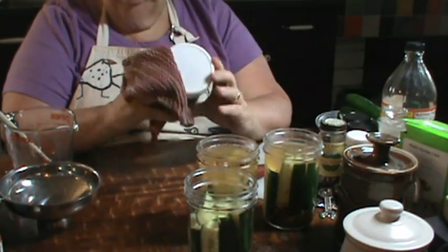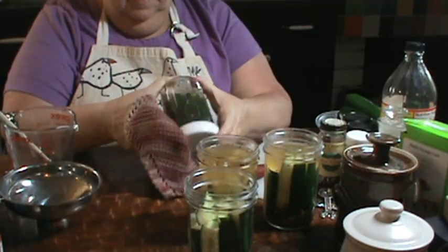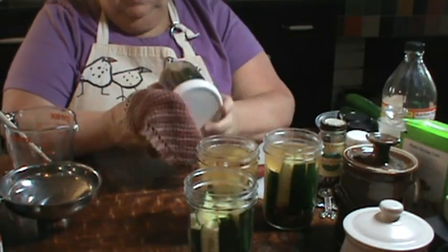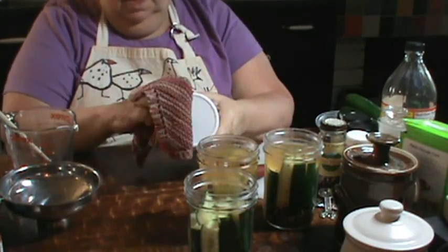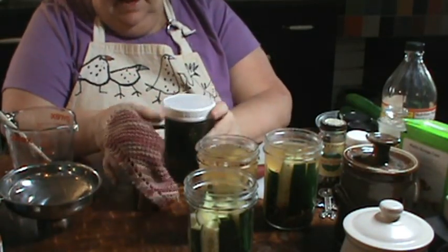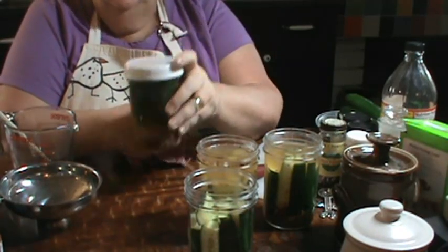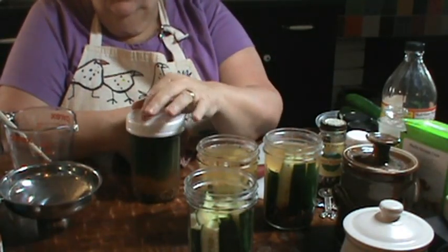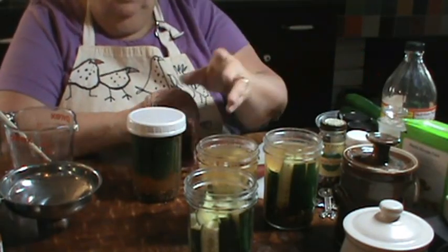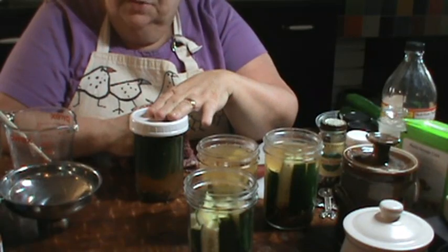You don't have to shake it. You don't have to be a crazy person. But you're mixing it up, making sure the herbs are a little bit dispersed. And again, like I said, they're still flavoring the pickles. If you see them floating up at the top, that's no big deal. It's not going to hurt anything. Anyway, I just want you to do this and then look at it. We'll look at it maybe tomorrow or later today and see if there's room for more brine at the top.